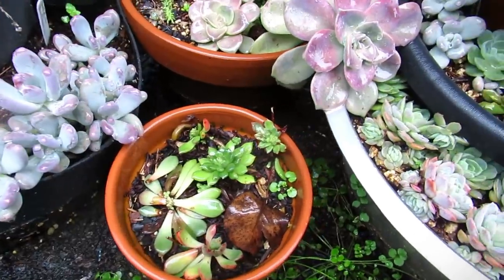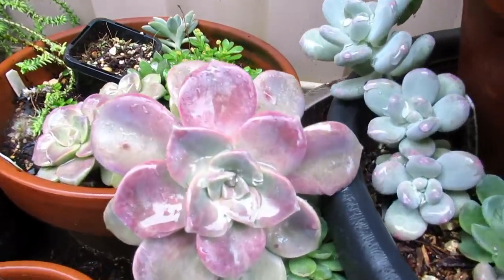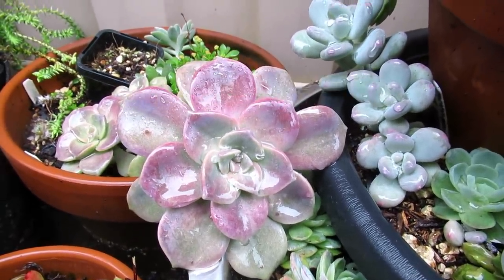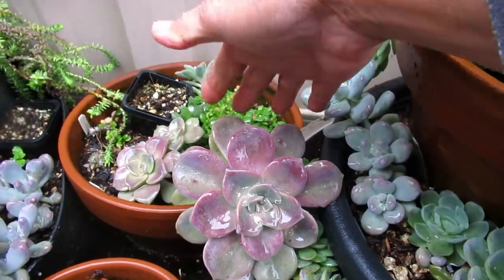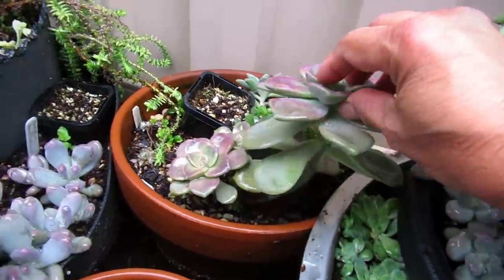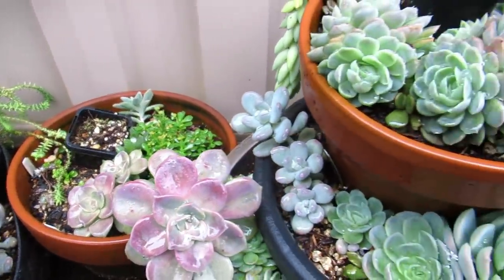And these ones are a lot of dark. Oh, look at that. Purple Delight or Crystal. Graptoveria Purple Delight Crystal. Look how beautiful that is. And big. This is not small. This is quite large because it's etiolated. Look, it's gone leggy because it's still sort of in the shade.